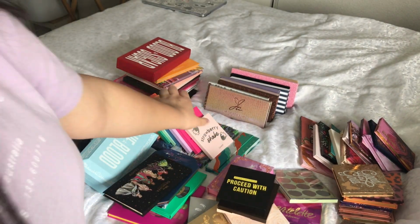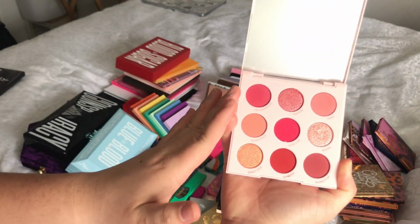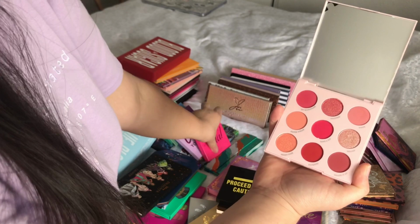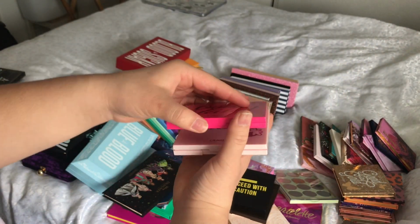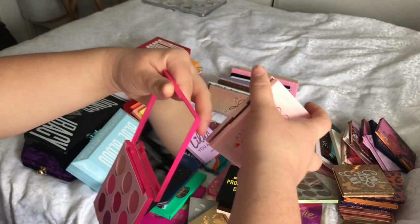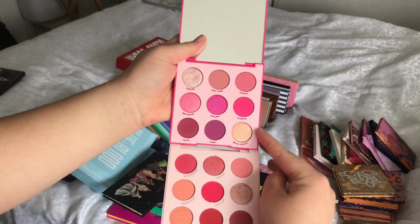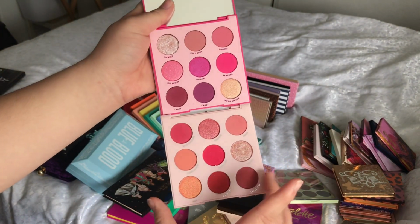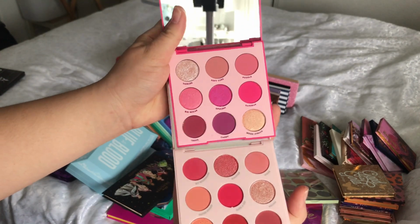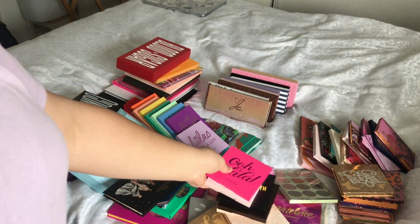Now we're going to get to the rainbow. We have Strawberry Shake. Honestly, if you like this one more, then get this one. You do not need Ooh La La if you have Strawberry Shake. Let me open this one. They're both pinky tone. They're just different. This one has more purples in here. But if you like the pure pinks and more warm tones, then you're going to like this one more. But you don't need both, to be honest. Do I need both? No.